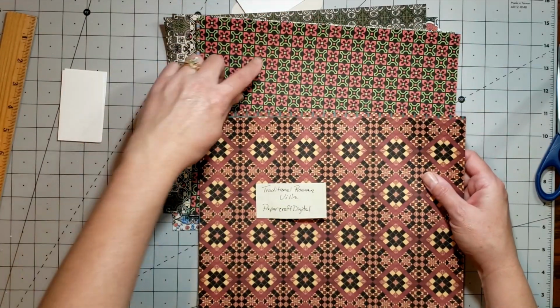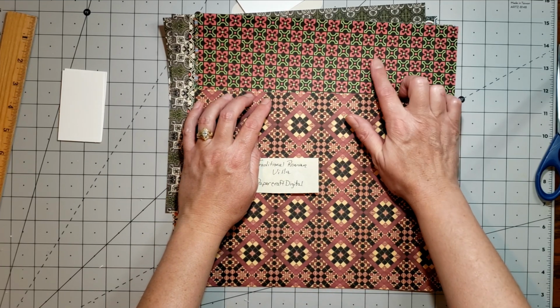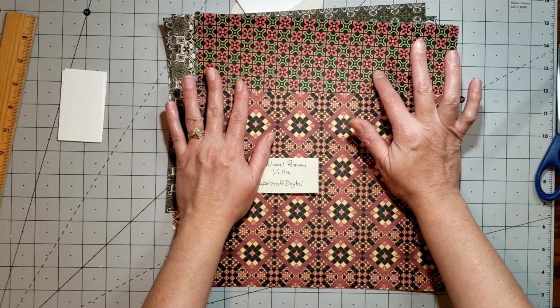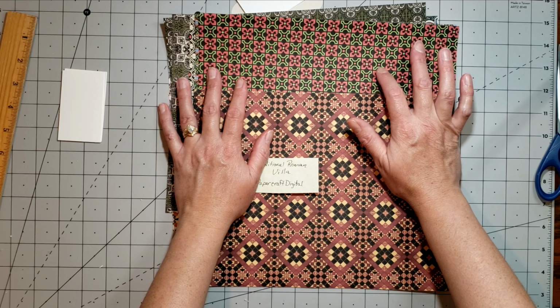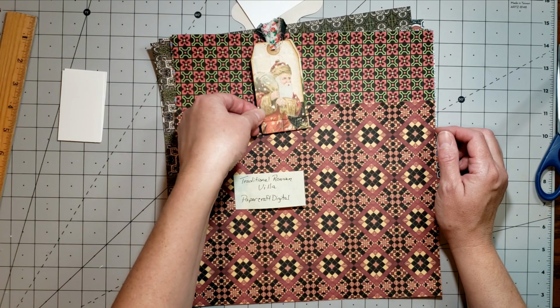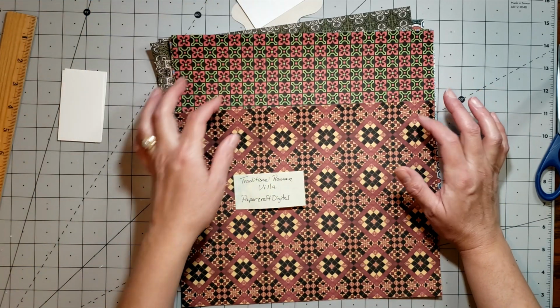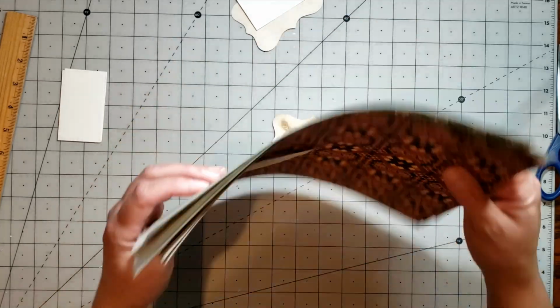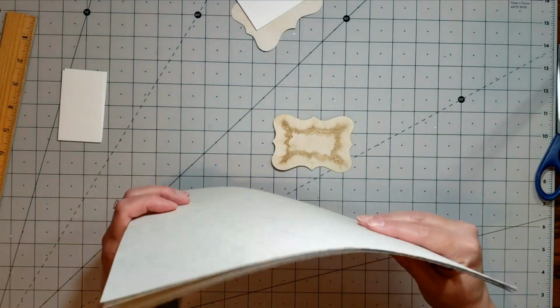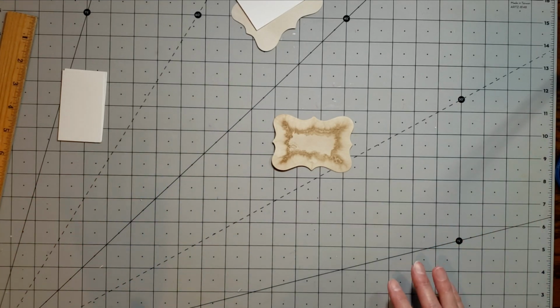This one's more red than any of the others. You can see this being more brick and this being a little bit brighter red, but it is still definitely not a bright red. You can kind of tell when you hold these guys up, but I like the look of these colors when I'm doing that old world look. So they print out great. Yeah, so those are fun.